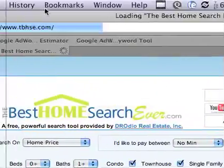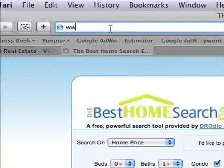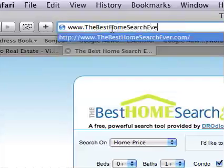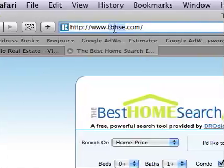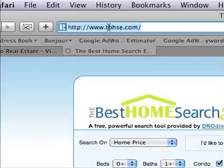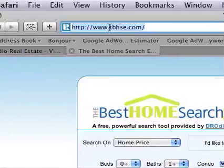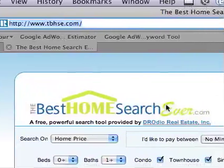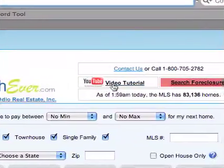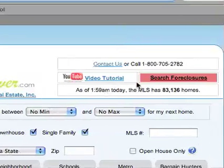So the site is the best home search ever, www.thebesthomesearchever.com. You'll see when you go there that it defaults to a shortcut that you're welcome to use called tbhse.com, which stands for the best home search ever. And there's a video tutorial on YouTube, which is probably what you're watching right now. That's how you get to this video.